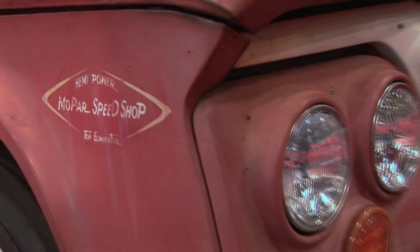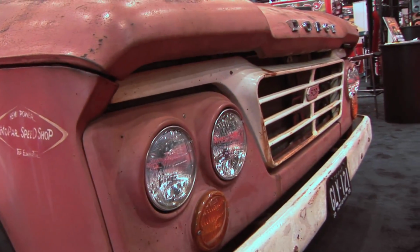So did you ever think that a truck that looked like this would be on this show floor attracting this kind of attention? No, it's a Dodge. These things were ugly, remember? They were ugly then, and it's ugly now. You need to do a traditional rat. Do the frame, get an old rusted body. Oh yeah, shoot it full of holes.